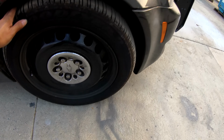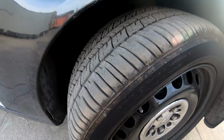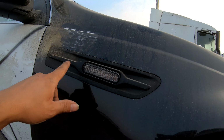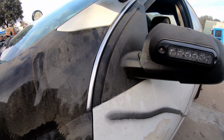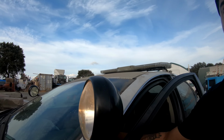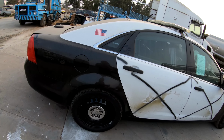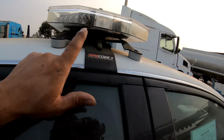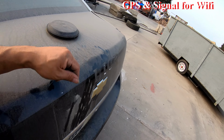These Goodyear Eagles are in very good condition. So these are special tires made for pursuits. Very nice. Some more wheeling ion lights and even more. So this thing is gonna look so sick once it's all lit up. Traditional spotlights. By the way, this car only has 80,000 miles and it is a flex fuel E85 ethanol. Oh yep, I was right, that is a Code 3. We got a puck antenna.